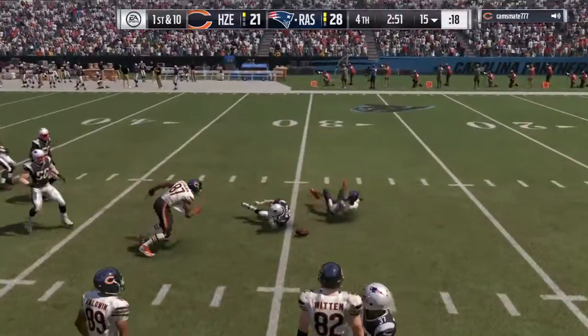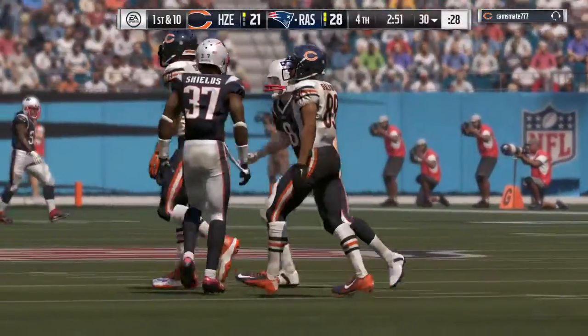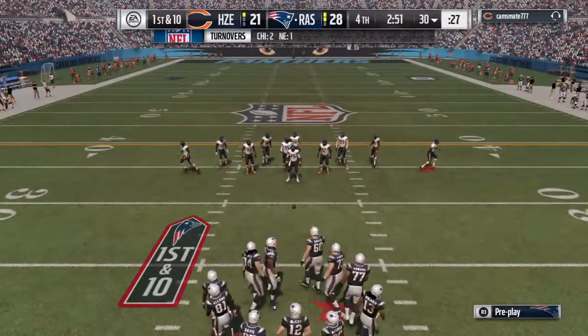And, a crusher there as it's intercepted. Picked off by Larry Wilson. And his guys will take over at the 30-yard line.